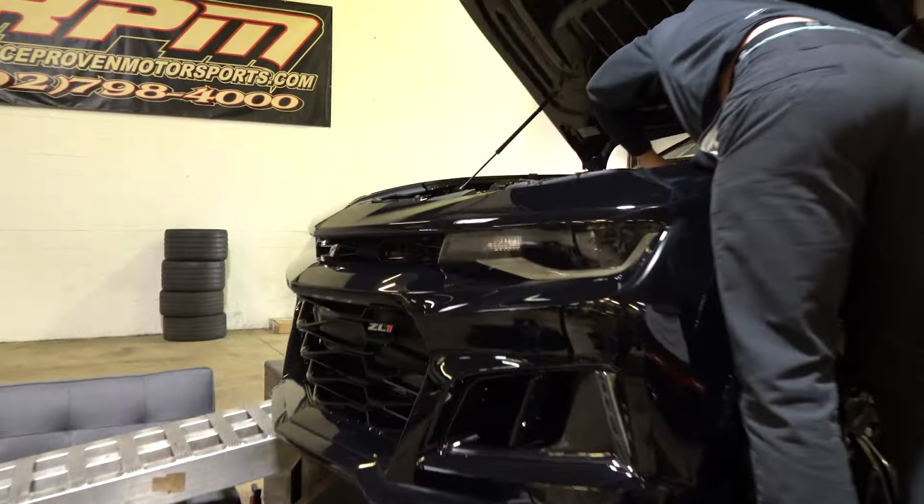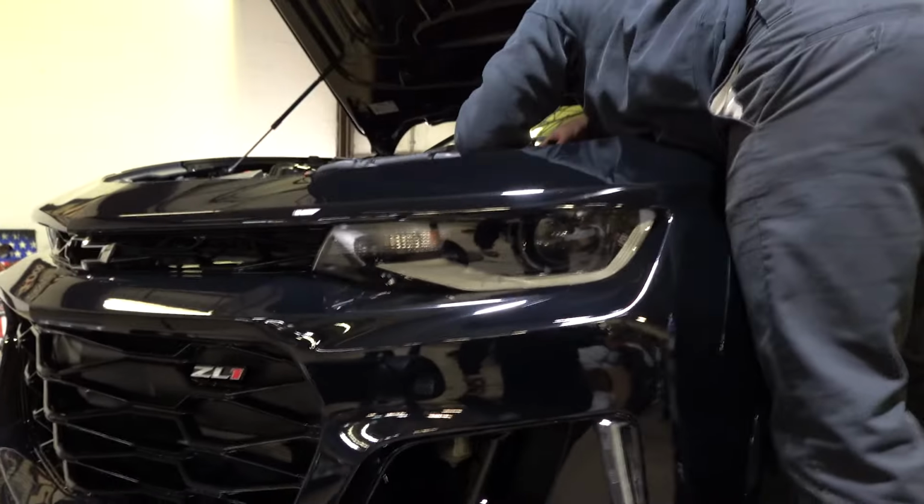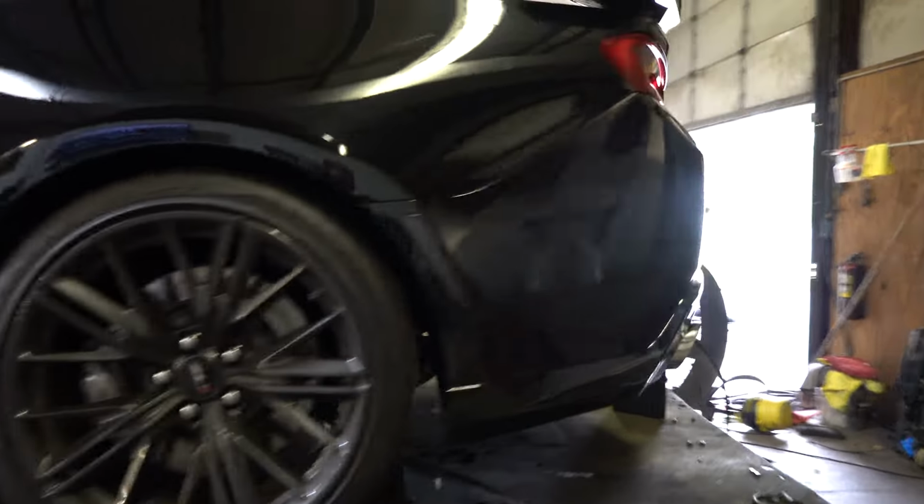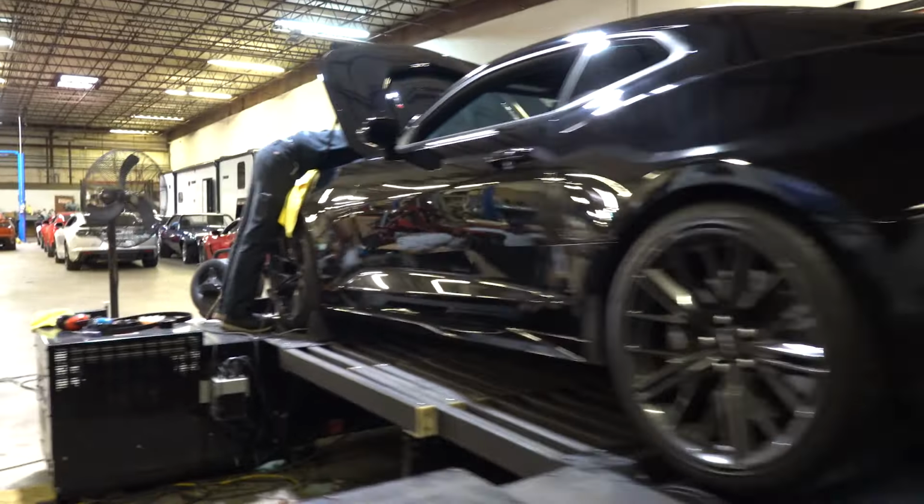I'm going to go 608. Oh, this looks like a healthy car. I'm going to say 608. Yeah, just Corsa. So, see what happens.